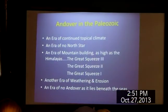Now we have Andover and the Paleozoic. What time was the Paleozoic? I didn't hand out those handouts for nothing. Give me a time. The Paleozoic started when? 540 million years ago. 251. No, I'm going back. I know this is different from geology usually, but yes, sir. 250 million? Yes, yes. Wise words from a child. Thank you. Keep us going here.